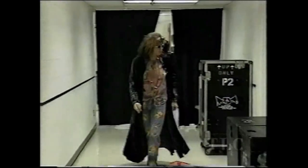Finally, it's showtime, and the band gets ready to take the stage. We're going to throw a party for 20,000 people tonight. No big thing. Everything will be quiet until the curtain drops.